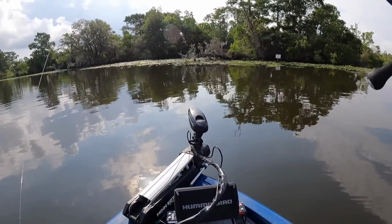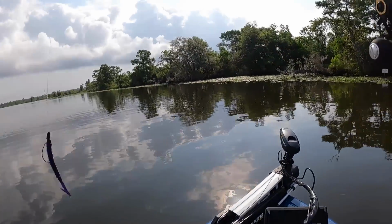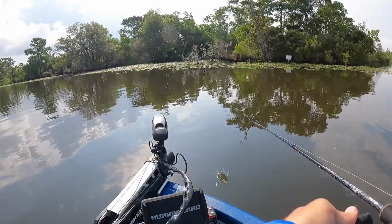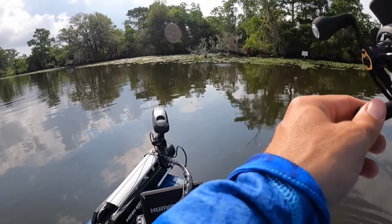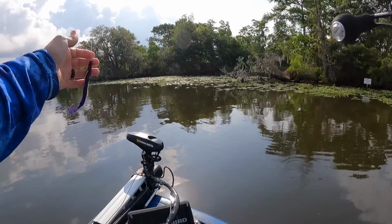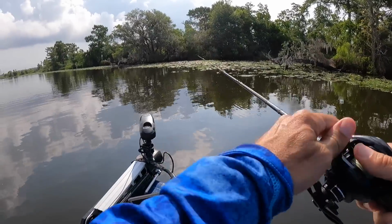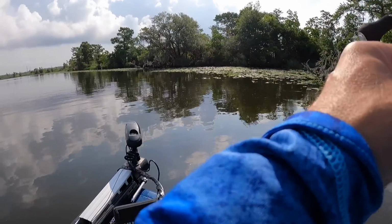All right, as you can see, I'm at the mouth of the Tchefuncte, down here just south of Madisonville. Tide is still barely trickling out. It's right at the end of the fall. But I'm gonna try and catch a bass or two to finish off my day. I'm throwing a Texas rig Zimmer swimmer. I think this color is candy bug. Throwing it up on the edge of these lilies.